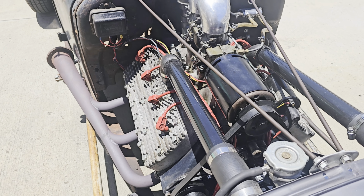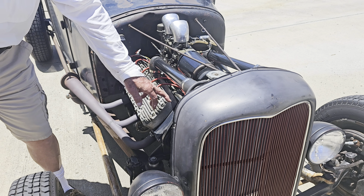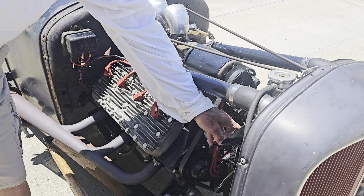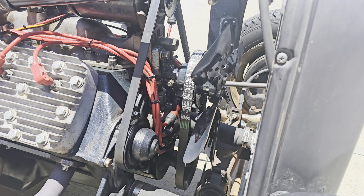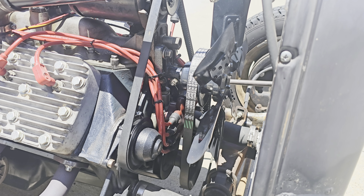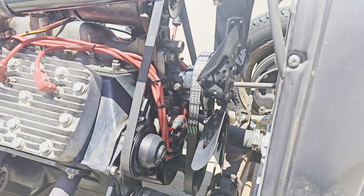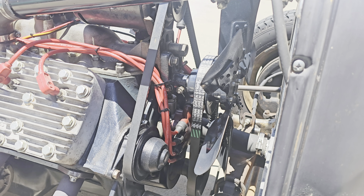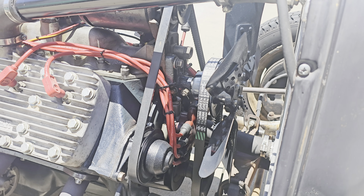When I originally bought it, this little hub here, the stock Ford, you had to fill it with grease. And the seals were shot, and it was leaking the grease all over the ignition system. So I found Bob Drake makes a reproduction with sealed bearings, and I put that in there to stop it from leaking all over the ignition.